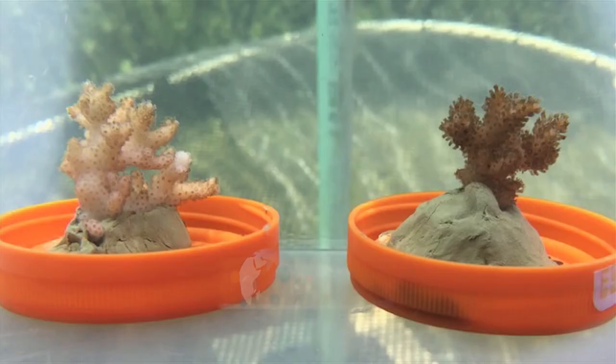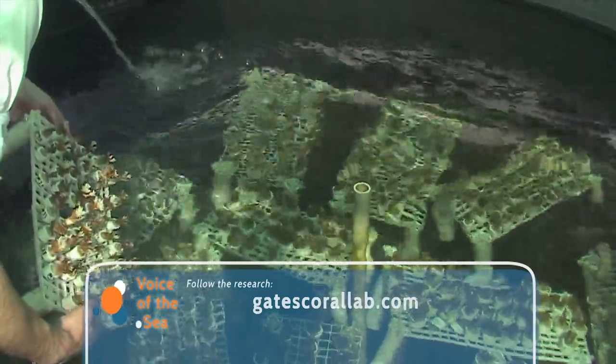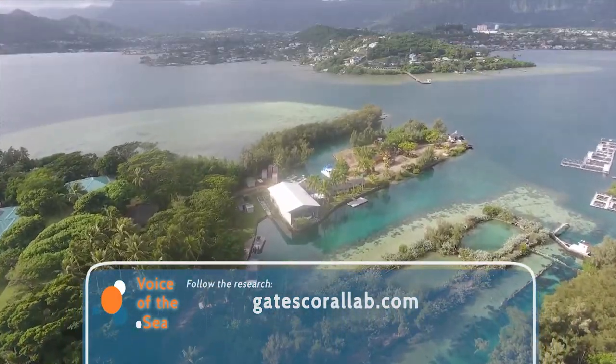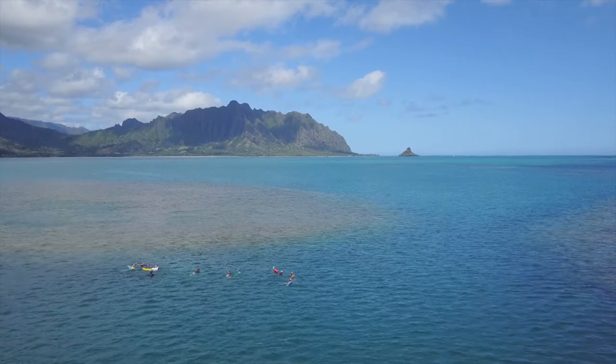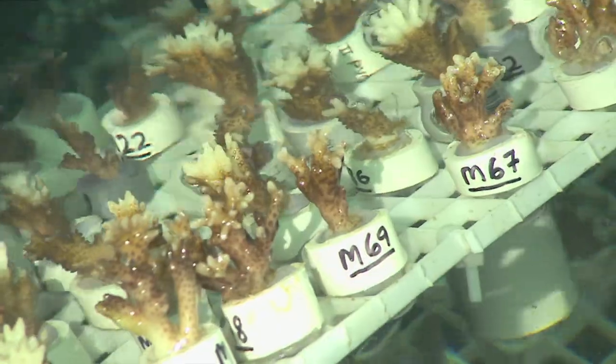I lead the program. Mark is our primary advisor, and Leon, of course. Leon's my right arm and my left arm. The research that's taking place out here is extremely important. The Gates Lab is working on trying to develop a more robust coral that can survive changing ocean conditions and changing climates. I never had an opportunity like this when I was in high school. And it seems from the feedback that I've received from our students that it's something they're really interested in.